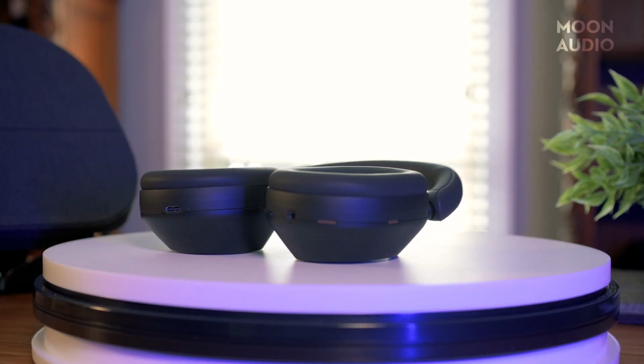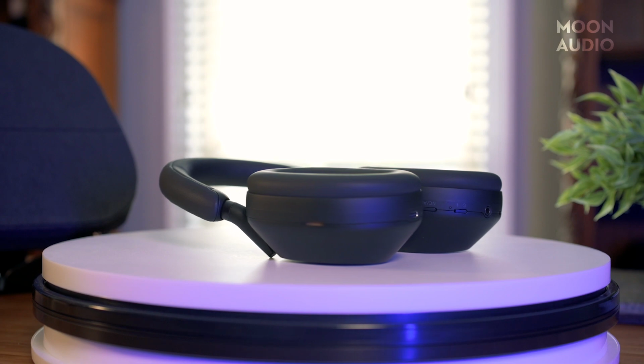Most people are familiar with how ANC works, but here's a quick recap. The headphone has microphones built in to pick up ambient noise outside and inside the ear cup. The headphone takes the signal from the outside ambient noise, flips it, and broadcasts it through the speakers in the ear cups, effectively canceling out the noise other than the music.